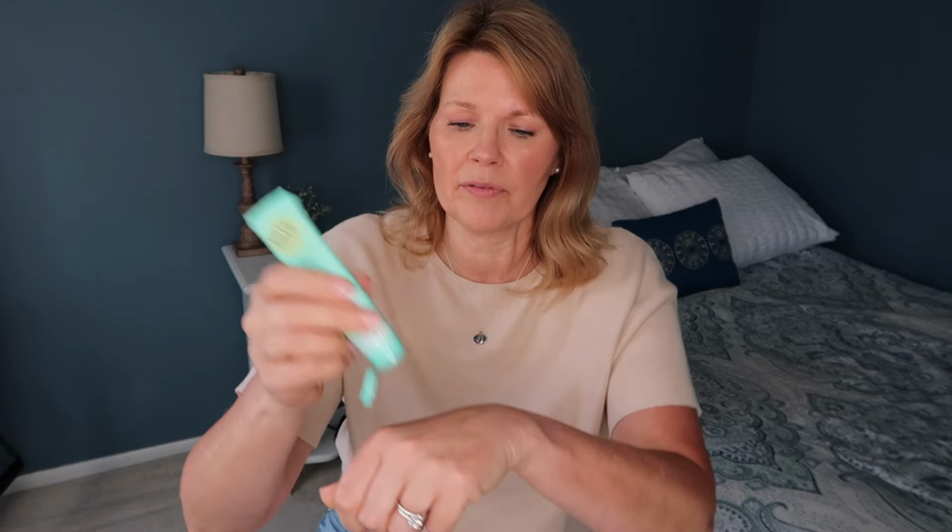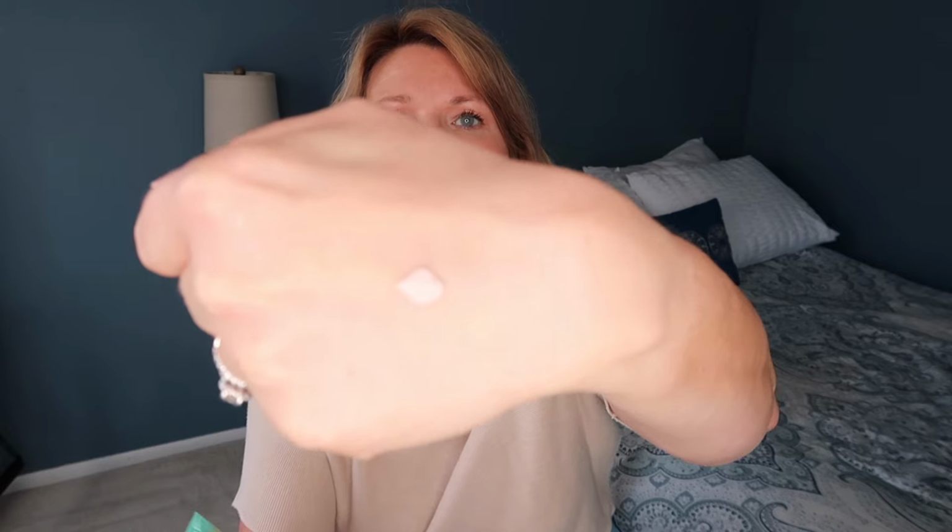This one was light enough that I liked it, all right. It still was nothing that I wanted to wear every day, but when I wanted to wear just maybe no makeup and put this on, it kind of gives a little bit of coverage to your face, kind of evens things out a little bit because it's tinted. I don't know if there's anything left in here. Oh, I got a tiny bit out.